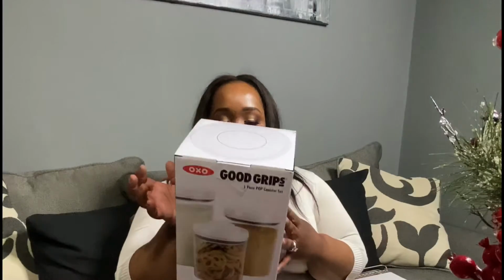little haul, because I'm super excited because I had been hearing about these items on YouTube for the longest, and I couldn't wait to get out and go get some. Okay, so the first thing that I'm going to share are these containers here. I don't know if they're called OXO or what, but I had heard so many rave reviews about these containers, about them being airtight, so when you put your flour or your sugar or anything in here, you don't have to worry about any moisture or air getting into your food products.